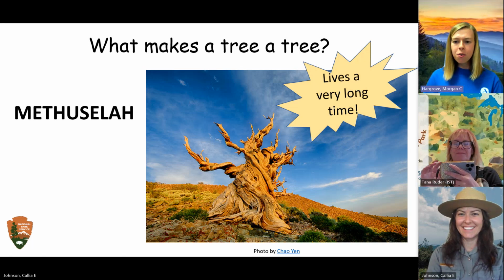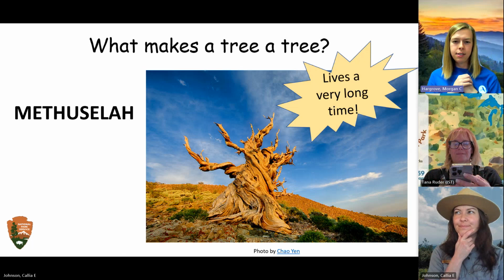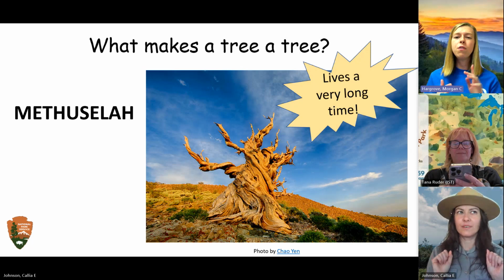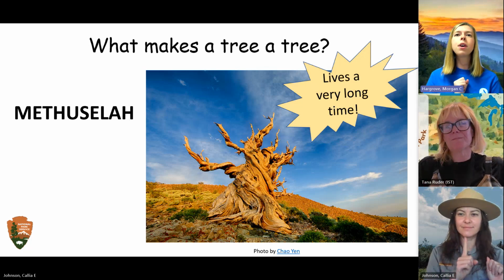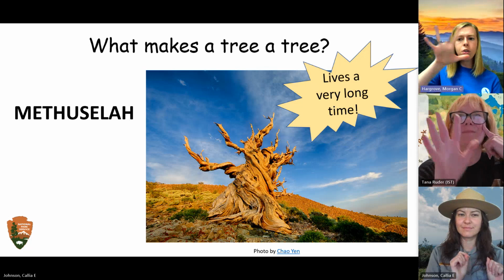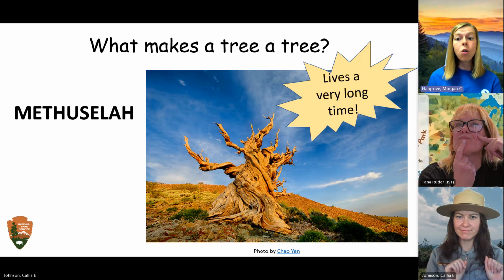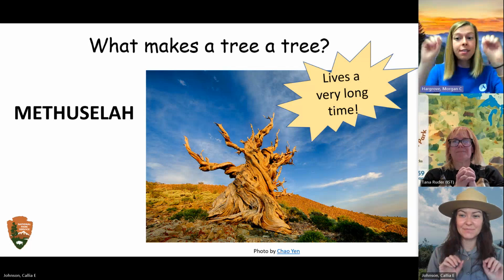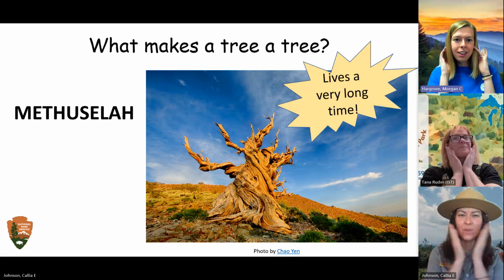So to make sure you guys are still with me, I want you to think, how old do you think Methuselah is? And to do that, we're going to use our fingers. So each finger is going to represent 100 years. So if you think Methuselah is 100 years old, you hold up one finger, just like this. If you think Methuselah is 500 years old, you'll hold up 5 fingers like this. If you think Methuselah is 1,000 or older, 10 fingers. And if you're like, it's super old, you can just go crazy, flash them at me. I want to see it. Perfect. All right, let's think about it.